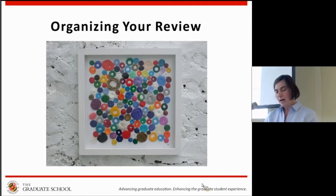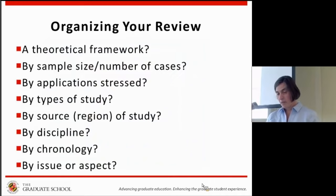And that's usually what happens for a lit review, right? There's not just one way to organize it. So do you organize by a theoretical framework, by sample size and number of cases, by the kind of application stressed, by types of studies, by the source of a study, by discipline, by chronology, by issue or aspect? Again, no one answer. For some fields, the answers will be more obvious than for others, but you want to have some way of organizing things, right? Some organizing principle, and those are some ways that you might think about it.